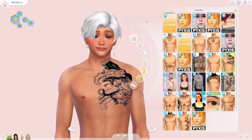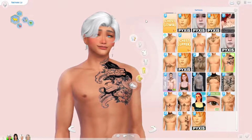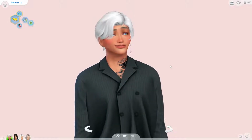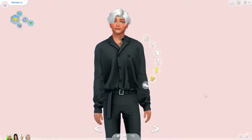I gave him this tattoo. I just felt like it was really good. I just felt like he would have a tattoo that shows just a little bit. He wouldn't want to show the whole tattoo. So this is how it currently looks. It just shows a little bit right there. If you're curious, you're going to be like, oh, you have a tattoo, what kind of tattoo is it? I think it's a good conversation starter too. So this is how his current outfit looks.